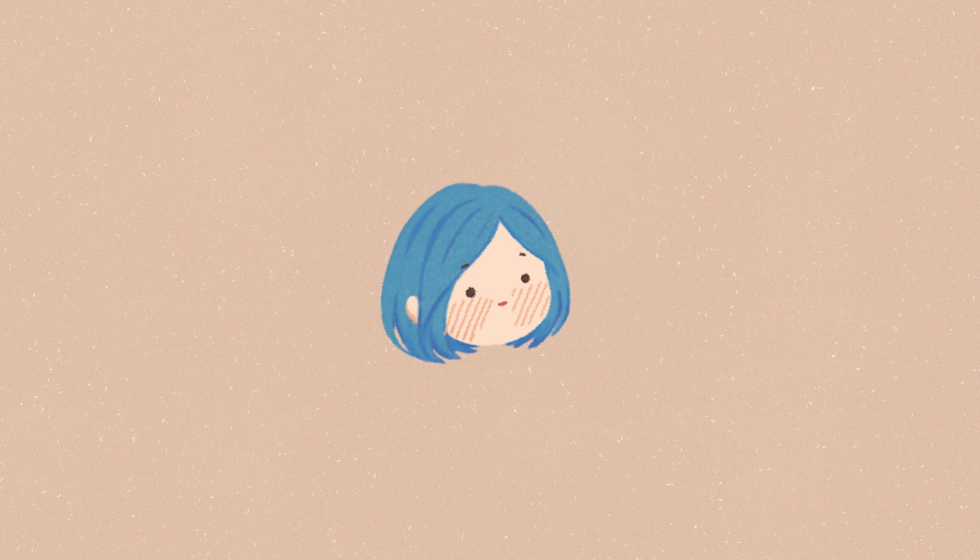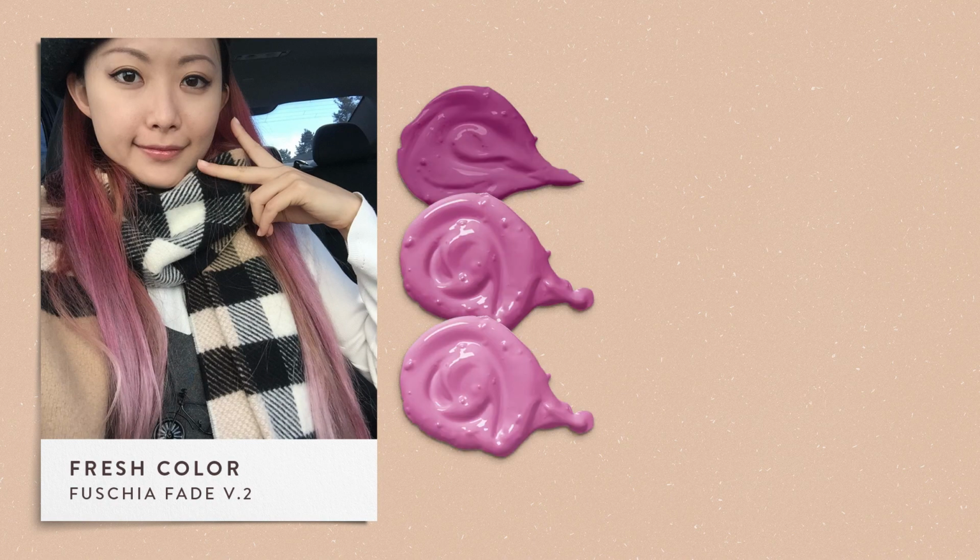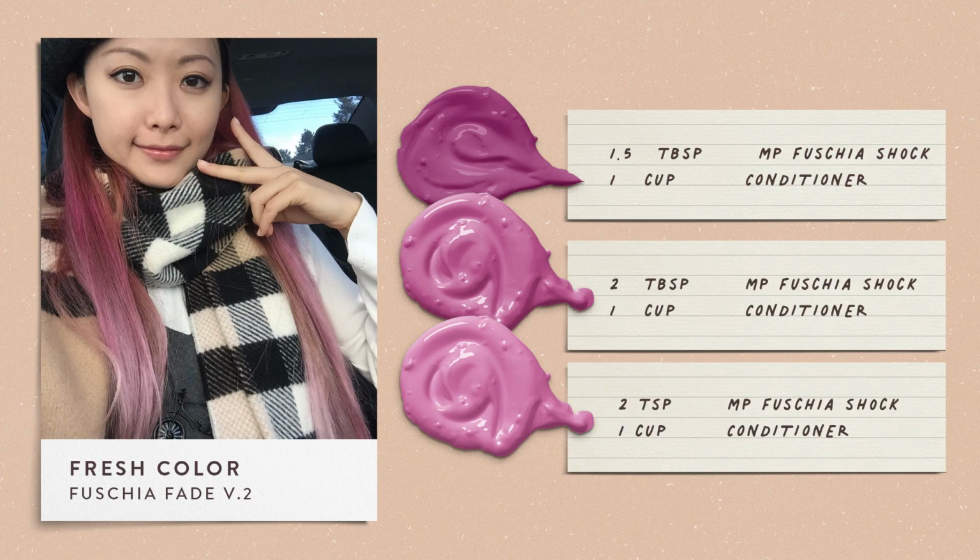Of course, I didn't let that last too long. This black-brown lilac mess was too unbearable. I decided to attempt the dark pink to light pink again, and this time with 3 different mixes using Fuchsia Shock and my trusty conditioner. I loved this color, but I would love it more if I bleached the top half of my hair properly, so that it's not so brassy.